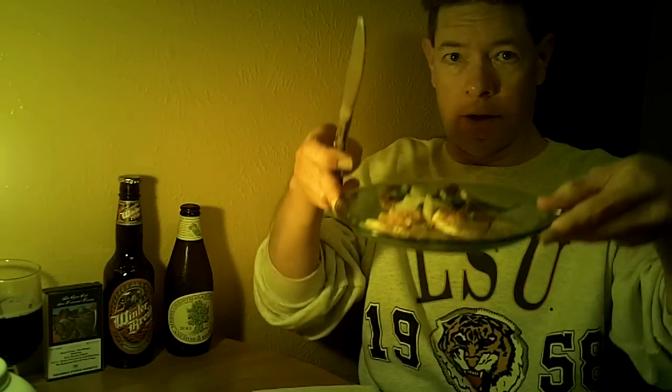You should buy it. Laissez les bons temps rouler. This is an excellent beer to go with an excellent breakfast.